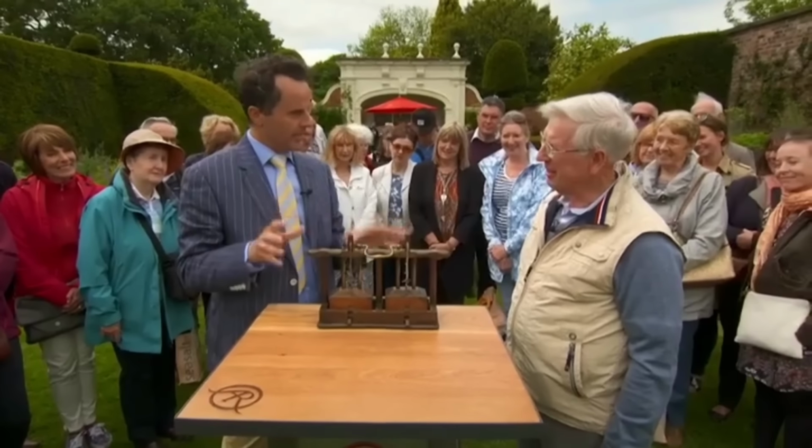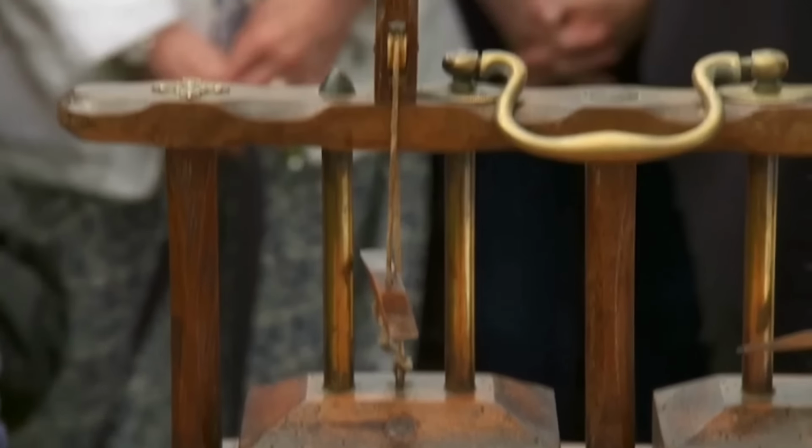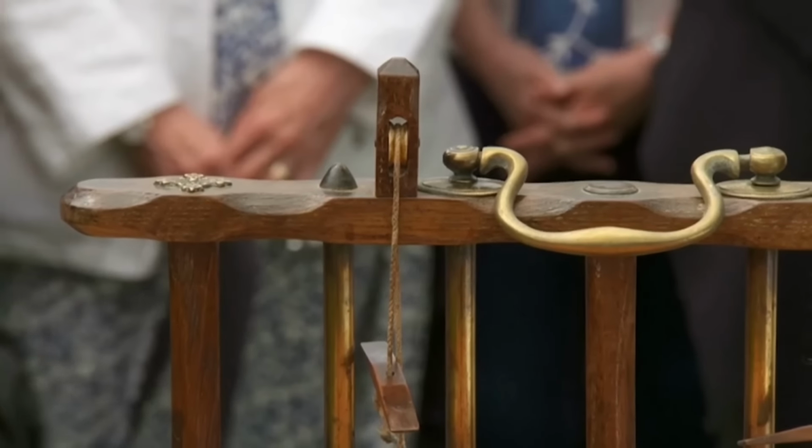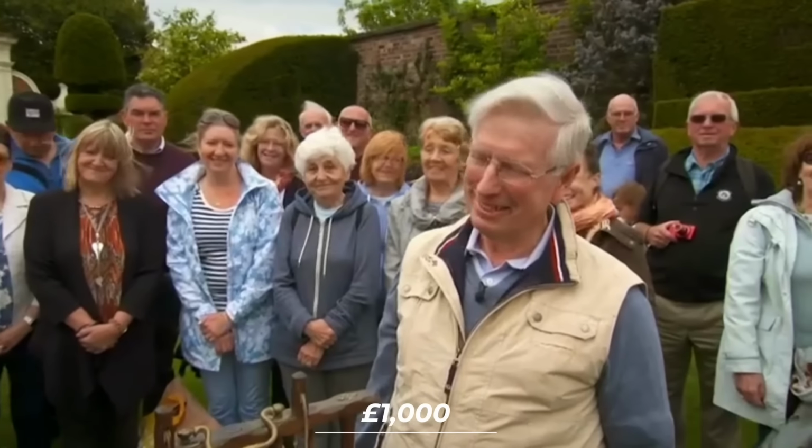This trap is probably the poshest mousetrap ever seen, with the level of craftsmanship set into it, and at auction it would be valued at a couple of £100 worth. Is it? Yeah. Right.